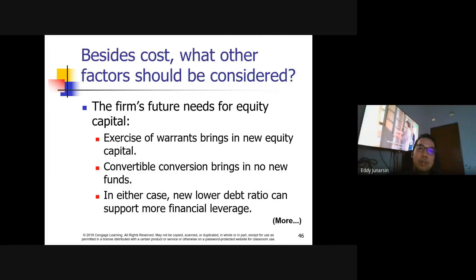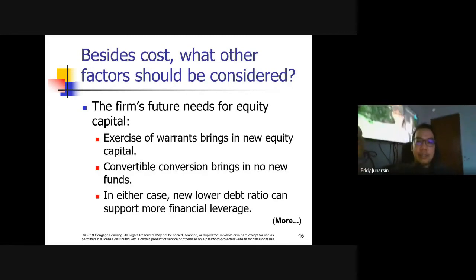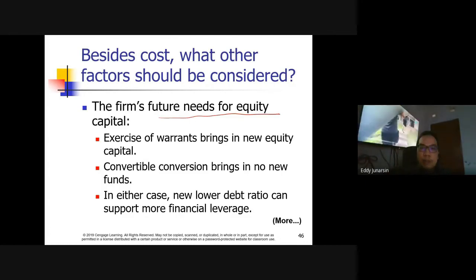So besides cost, what other factors? So future needs of equity capital. Remember that if we exercise the warrants, we bring in new equity. We saw this example, right? So you see warrants again. What is a warrant? A warrant is the right to buy a company's equity at a certain price within a certain period of time.